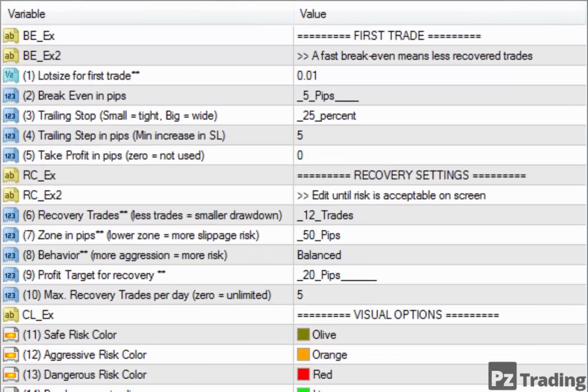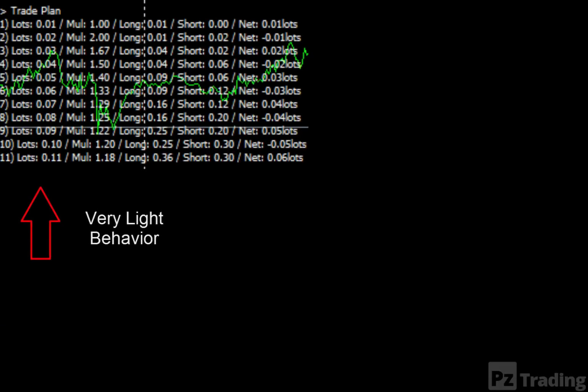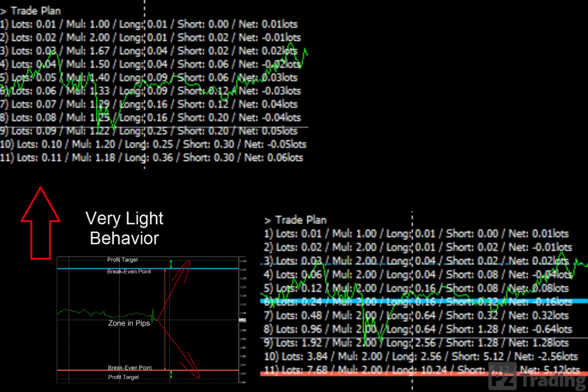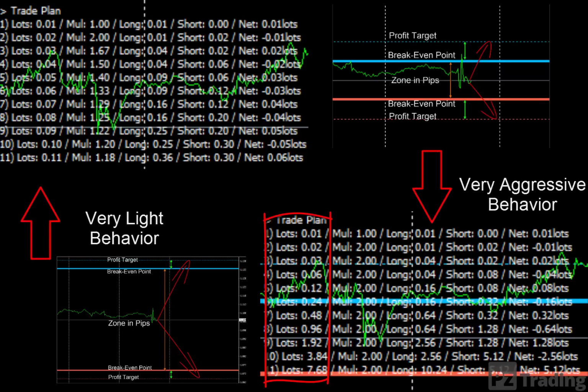So to recap, this behavior parameter is very important because it controls how the Expert Advisor progresses with your position size to realize the specified profit target. A very light setting will force the Expert Advisor to use smaller lot progression size and thus making the exit point further away from the basket, thus offering less net exposure and lower risk, but the basket may stay open for a very long time. While a very aggressive setting will force the Expert Advisor to use a higher lot progression size and thus making the exit point very close to the basket of your open positions and offering more exposure and risk, but the basket will close much quicker.